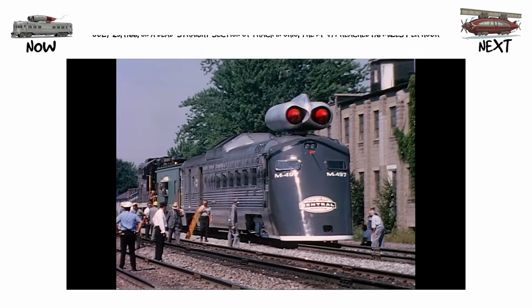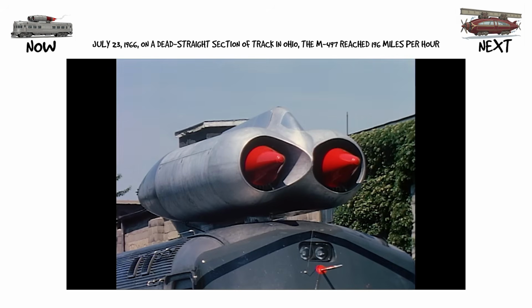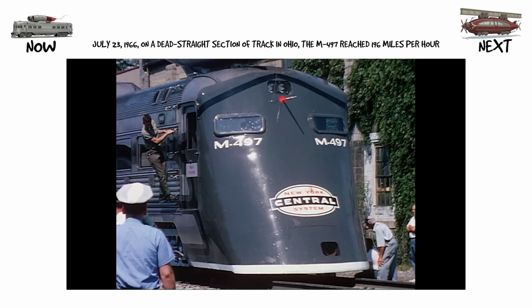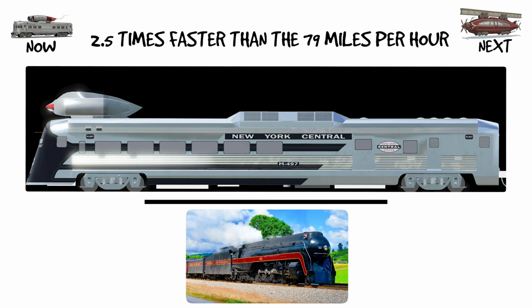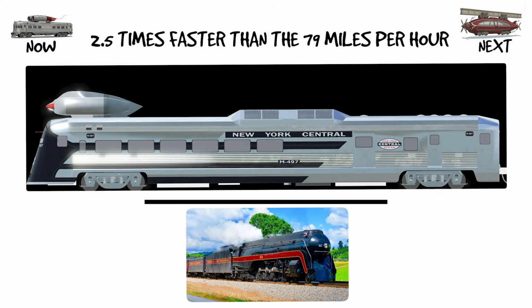eye. On July 23, 1966, on a dead-straight section of track in Ohio, the M497 reached 196 miles per hour and set an American rail speed record that stood for 8 years. It was nearly 2.5 times faster than the 79 miles per hour limit governing most American passenger rail.